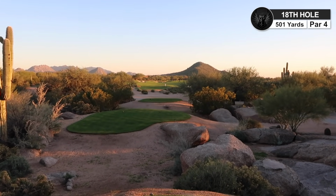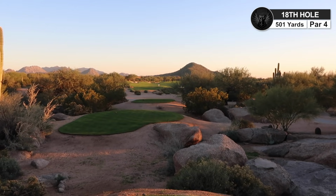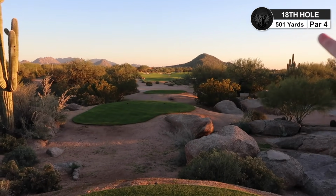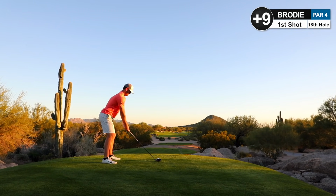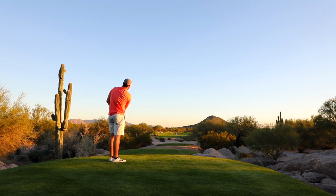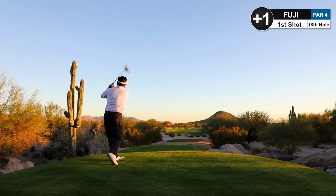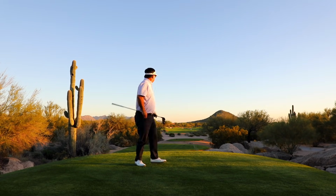Hole number 18 out at Whisper Rock. Par four, 501 yards. Two bunkers off to the left, water running all down the right-hand side. Got to put one in play here. Finish strong. Let's do it, folks. Might catch that bunker. Oh, well done, sir. Just pipes it right down the middle.